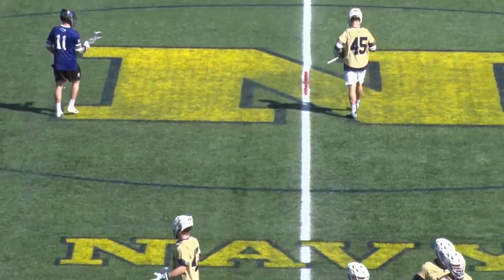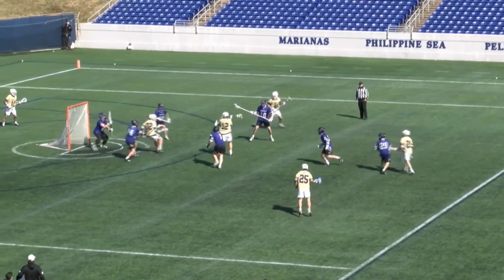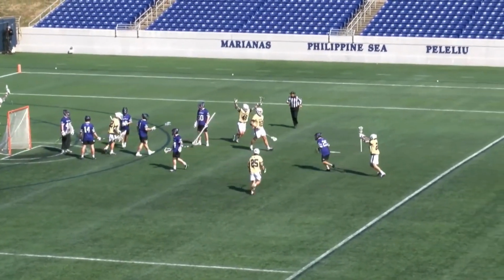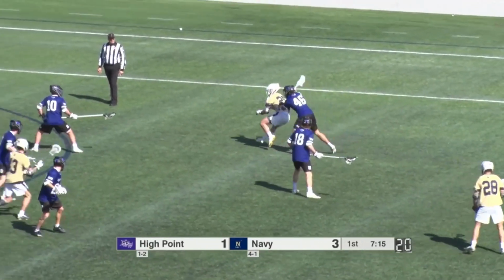on that play. Cole up top looks to dodge, sees the open guy inside when the slide comes, finds the open man, puts it in the back of the net. Textbook offense there by Navy. The Mids lead 3-1. Nick Cole with his 20 to shoot here for the Mids.